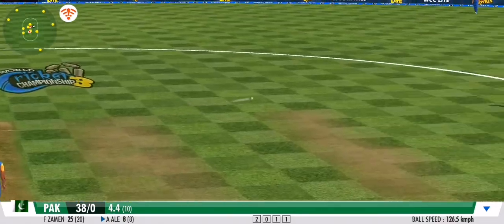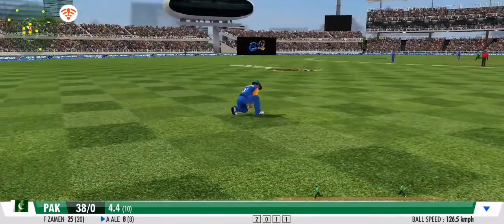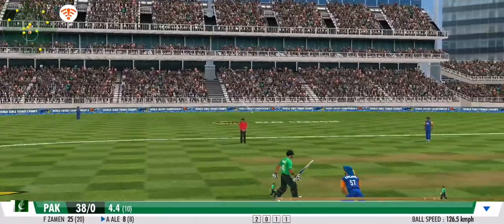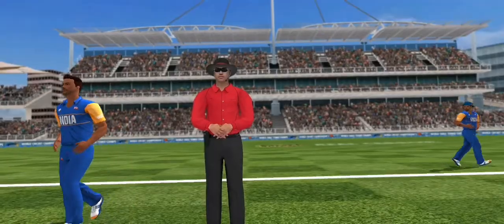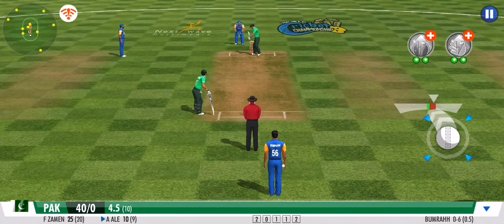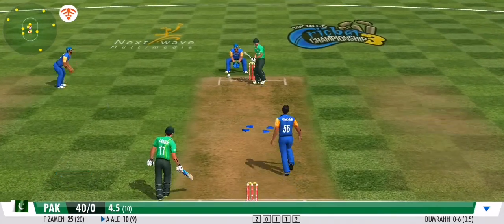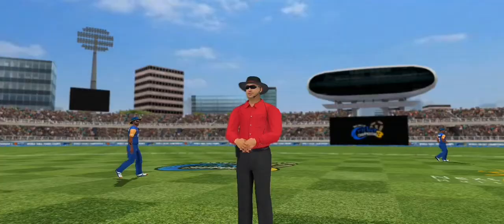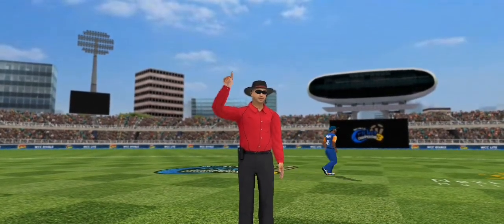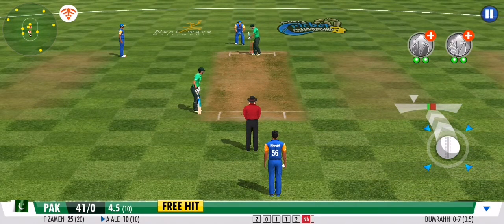Short and pulled away. That's a good response by the batsman. Direct hit, and the batsman should be in trouble here. An unfortunate error by the bowler. The umpire grants the batting side a no ball. The bowler's loss is the batsman's gain. A free hit is signaled.